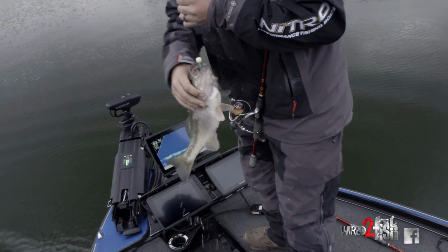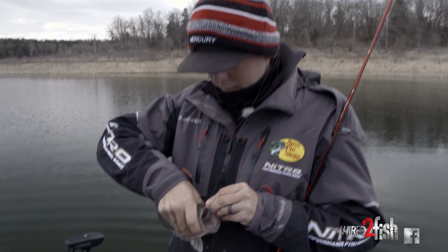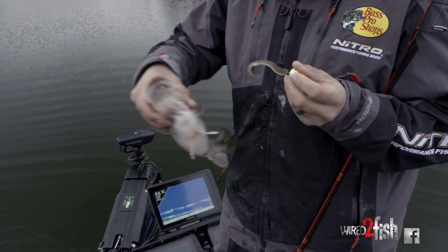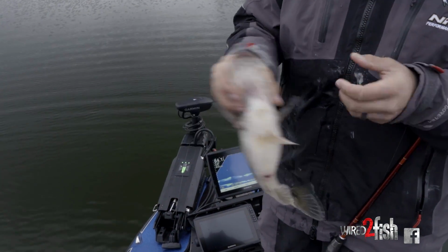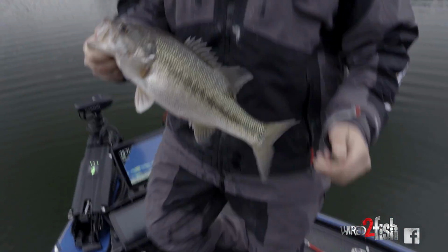These aren't giant ones, but the big ones act just the same. 3/4 ounce moon eye out of 60 feet of water. It's as fun as it gets.